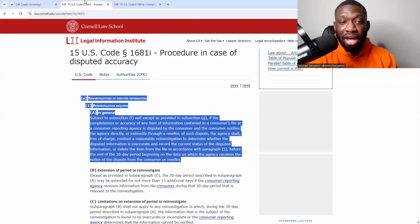Let's say we get the response back from the credit bureaus or whoever, right? And they didn't do what they needed to do. On top of that, too, let's say we gave them all the reasonable information to identify us, but they're saying that they couldn't identify us or something like that. I was speaking with one of the attorneys that we work with, and he was basically telling me how that's BS when you provide all the documentation that's necessary.